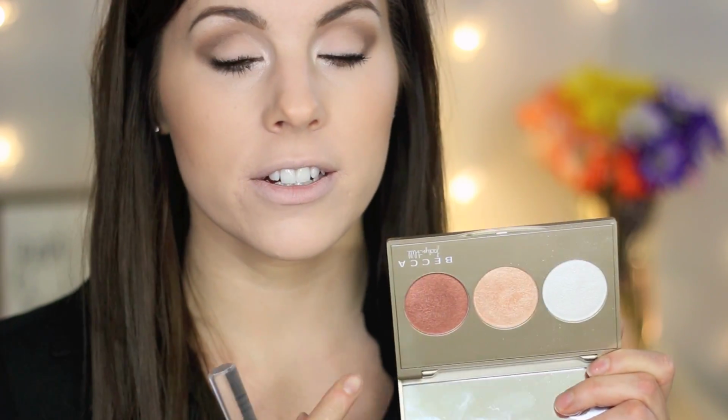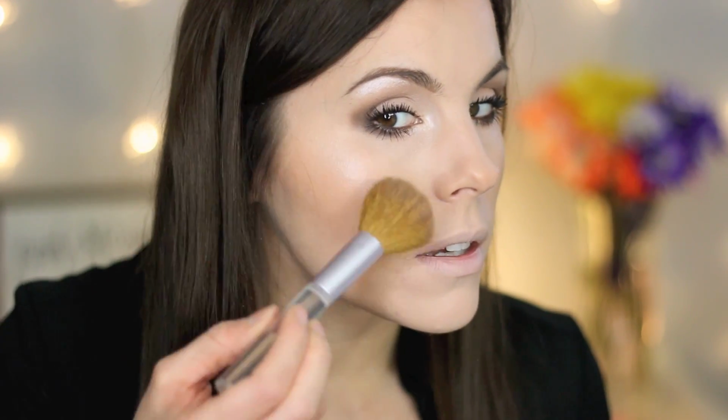I love all the colors. My favorite right now has been Pearl. I just think it looks so beautiful, and that's what I'm going to use today to highlight my cheekbones. It is just so beautiful on pale skin, and it goes really nicely with that brow bone highlight.